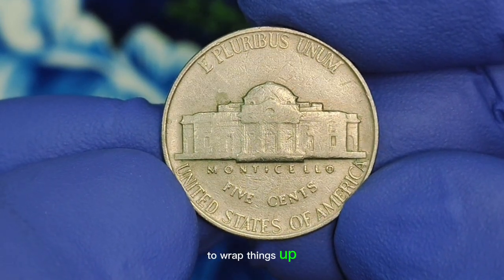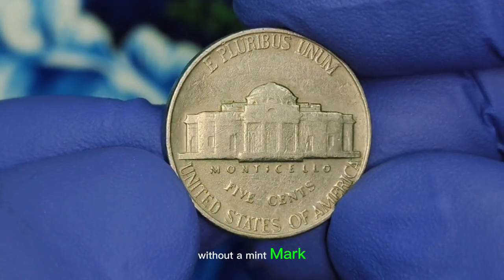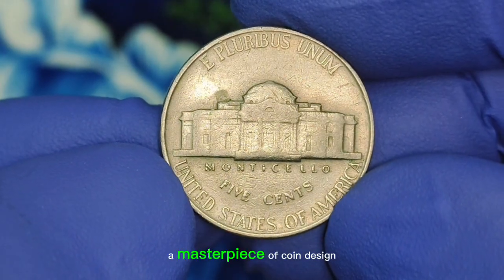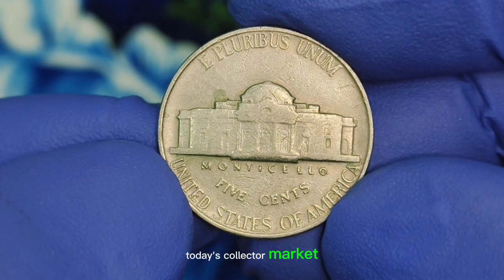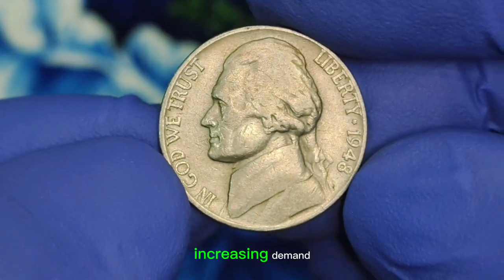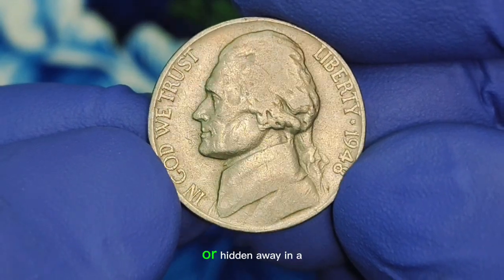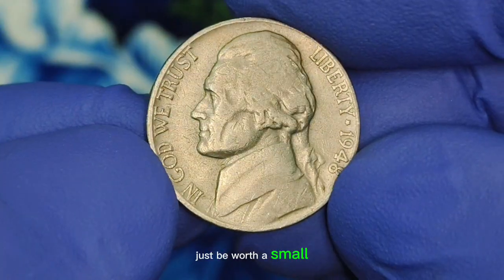To wrap things up, the 1948 Monticello Jefferson nickel without a mint mark, especially in extra fine condition, is no ordinary coin. It's a symbol of post-war America, a masterpiece of coin design and a rising star in today's collector market. Its historical significance, scarcity in top grades, and increasing demand make it a must-have for serious collectors and coin enthusiasts. If you come across this coin in your change or hidden away in a family drawer, don't ignore it. It might just be worth a small fortune.